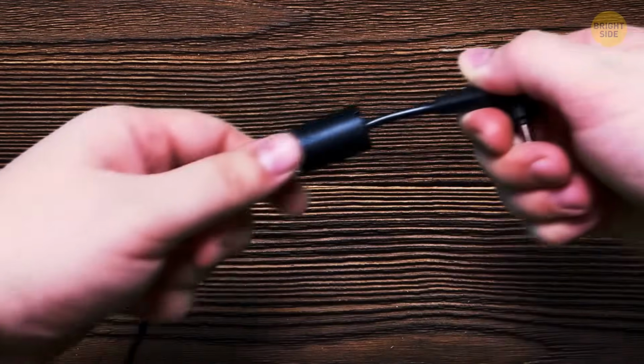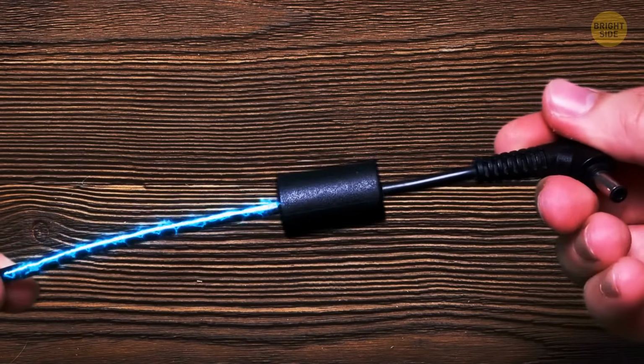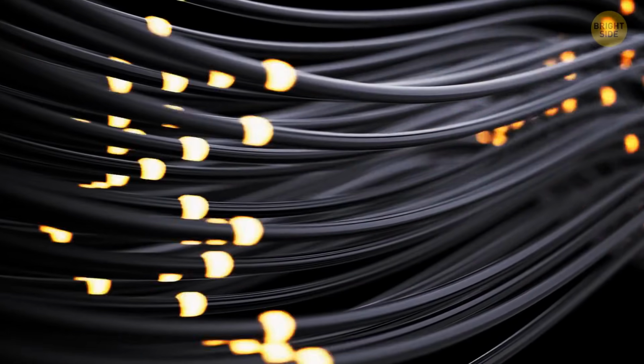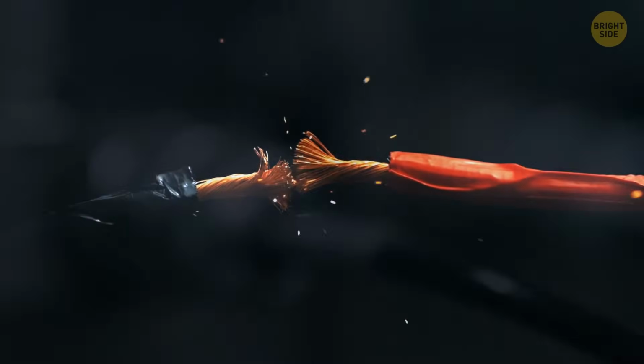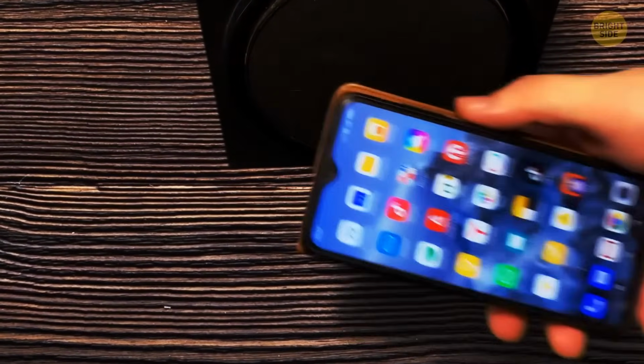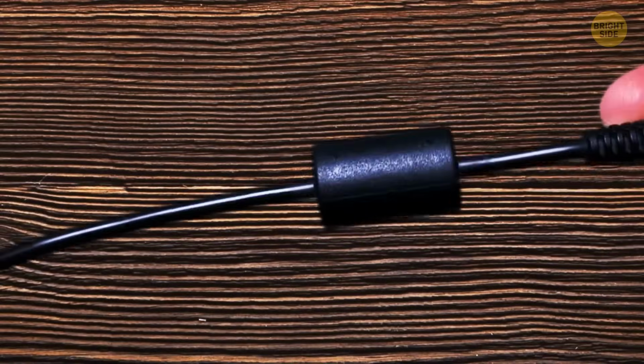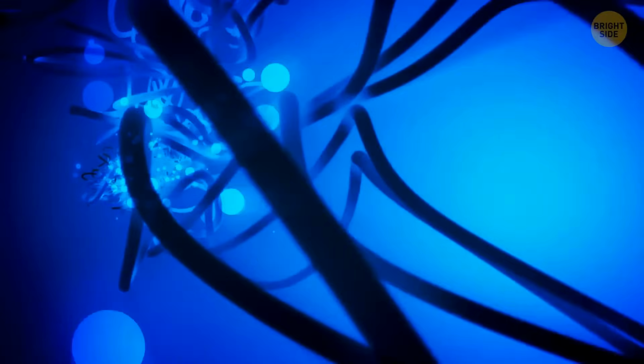Some cables have a thick cylinder towards the end of the cord. It's called a ferrite core or a choke. It's a magnetic iron oxide that stops high-frequency electromagnetic interference. For example, you know that annoying static noise you get if you bring your phone too close to a speaker? This interrupts your call, which is why cable cords with big cylinders are pretty useful because they prevent these things.